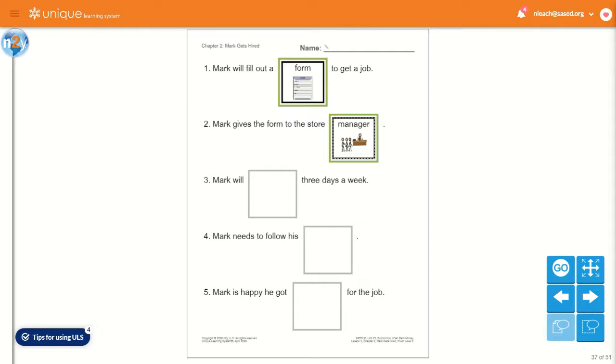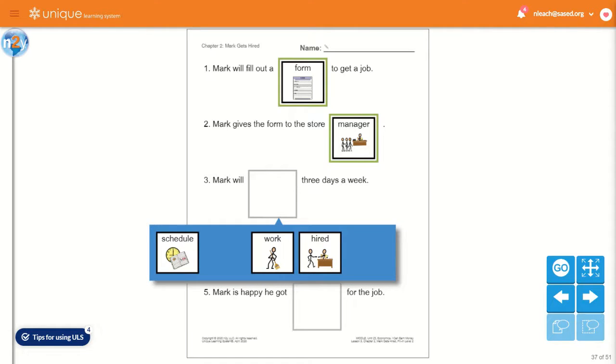Number 3. Mark will blank 3 days a week. What will he do 3 days a week? Mark will schedule 3 days a week. Mark will work 3 days a week. Or Mark will hired 3 days a week. Look at your choices. And then say, touch, circle, point to your answer now.